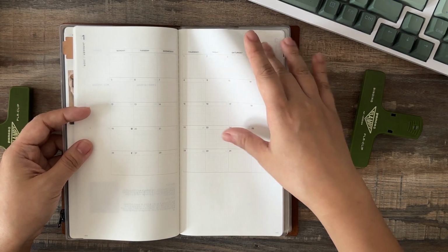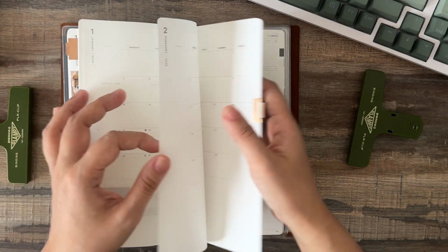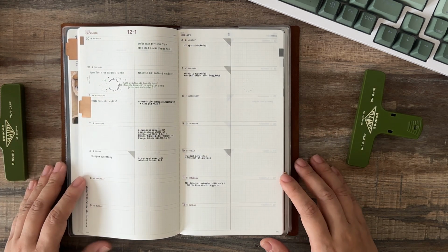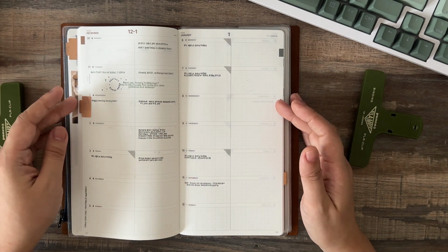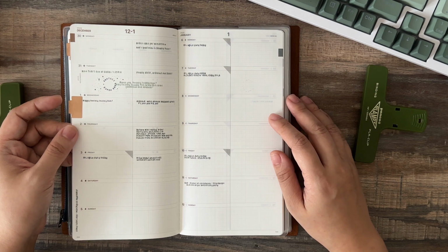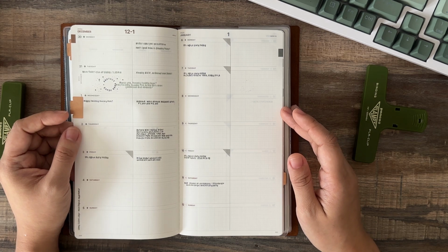Now this extends until March, I believe. Oh, see, I just creased it. Until March. So anyway, I have started using it already. Though it's not fully filled out for the week, obviously, because I'm shooting this today, the second of the year, the 2nd of January.